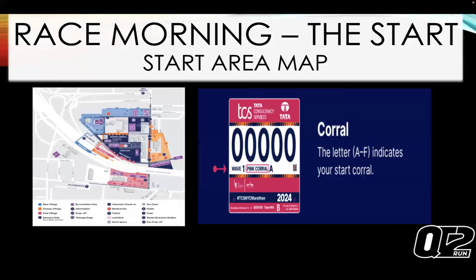Race morning, the start. This is a little bit hard to see, but when you get dropped off, as I mentioned, you're going to have your orange corral, your pink corral, and your blue. And it is going to be specified on your bib. So you will know exactly where you are. You'll have your wave here and then the color. When you get off the bus, if you're not exactly sure, there are going to be a ton of volunteers there that will tell you where your color is. So you find your color, you camp out there, and then they will call your wave and when you're supposed to go off. So basically pay attention to your bib, and when you get there, follow the signs for the color.